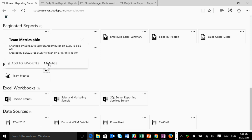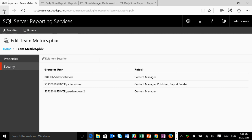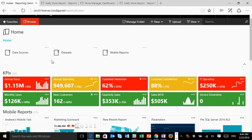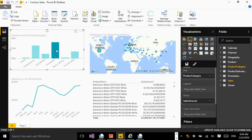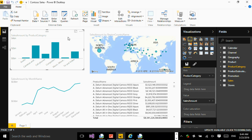I can go and say manage security. And in the security settings, I can say, who has access to view this Power BI desktop report, who has access to edit or replace it. You could treat it as essentially a nicer, more visual file share. And when users click this, they're going to actually open, in the short term, Power BI desktop. So as long as they have Power BI desktop installed, they'll be able to get the report open, and they'll be able to click and interact and slice and dice with the report. Of course, as I said, some short period of time after SQL Server 2016, they'll have the additional ability to just click that thing and open it up in the browser without necessarily having Power BI desktop installed.